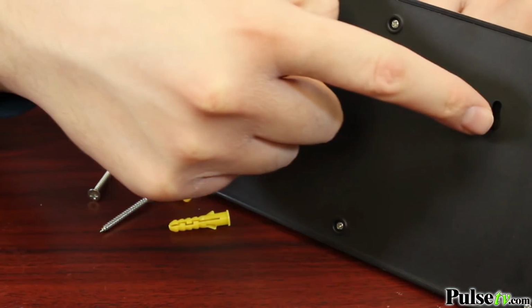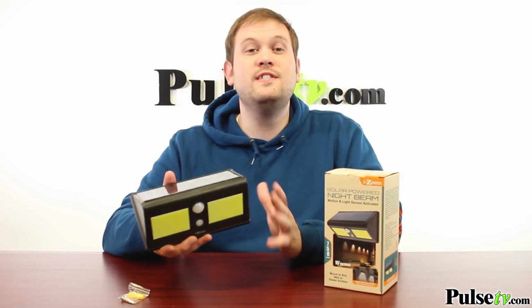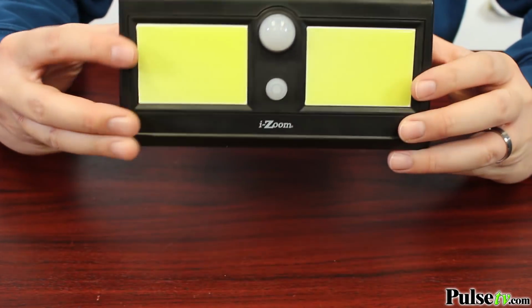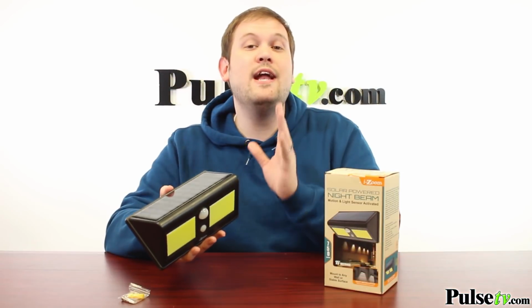It even comes with mounting hardware, so you can attach it to your siding, to wood surfaces, just about anywhere. Now the great thing about this is that it charges up in the sun. It has a really nice solar panel on the top here, so it's going to charge up all day, and then it's going to go on at night automatically.